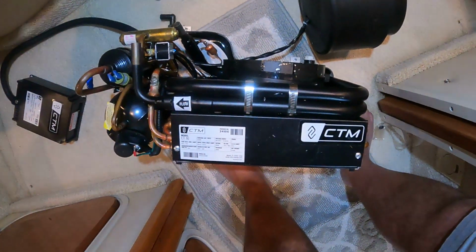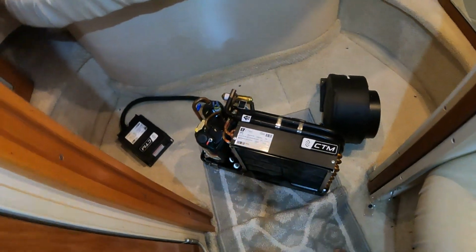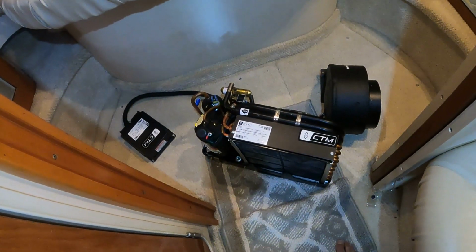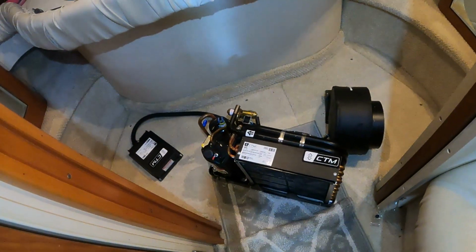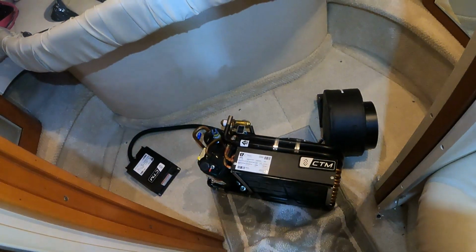But it came out, it's intact, and the next step is to get it out of the boat, get the other one unpacked, this one packed in that box, and start the reinstall. So I'm only about, I guess at this point, 45 minutes into it, so not bad. Unfortunately, this time I don't have to run any of the wires for the controller since I've already done that, but making good progress. See you when I start reinstalling.